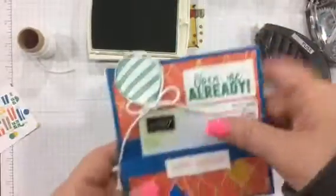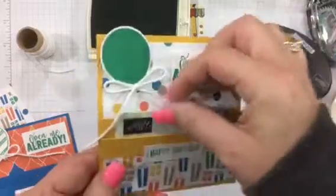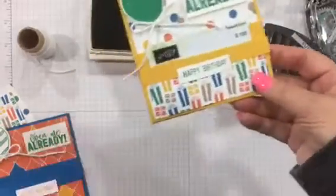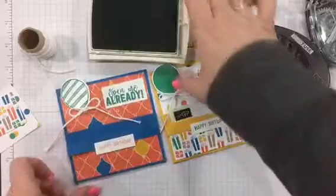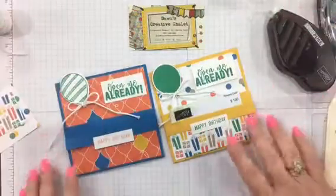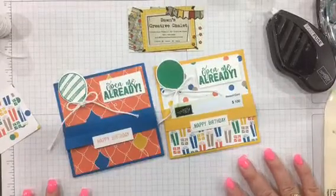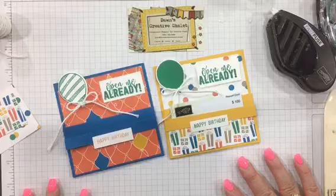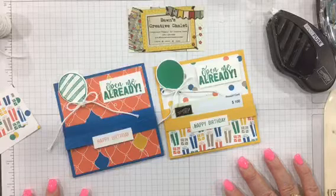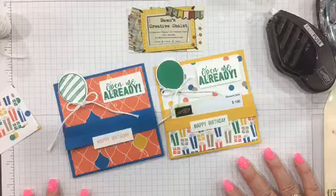And all you need is a gift card and stick it in there like so. And there you have a super easy, super quick card holder for birthdays coming up using the Party Animal Suite that is retiring.